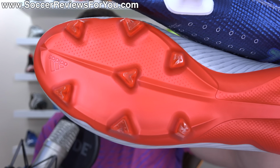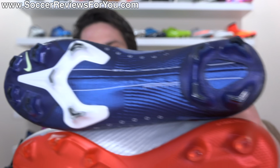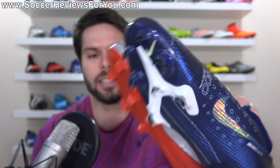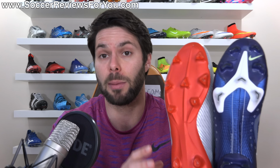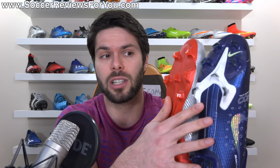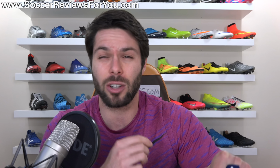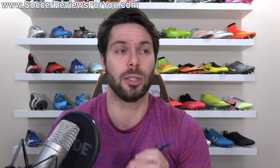You kind of have a triangular shape here on the X and more of an arrow chevron shape to the Mercurials, both at the heel as well as in the forefoot. Now, what difference does this actually make? I think most people who have tried both of these boots would pretty much unanimously agree that the Mercurial stud pattern feels like it digs into the ground better and offers simply more aggressive traction, meaning that when you push off, it feels like you are not slipping at all, or at least slipping less versus what you'd find with the X19.1, because that's ultimately, I think, what you're looking for from a traction standpoint.